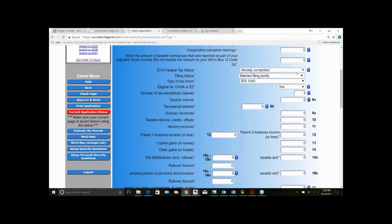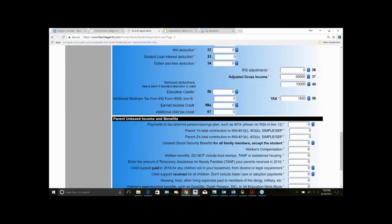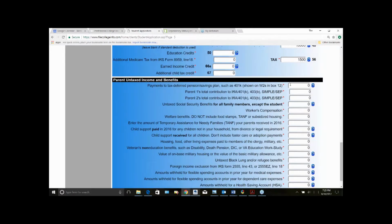Fairly simple. And if you have that tax transcript, it's an official report of your tax return, that can take the place of the data retrieval tool. The colleges have become very strict with this point. They want to make sure that everything is correct when it comes to income and assets. So it's a lot easier now.